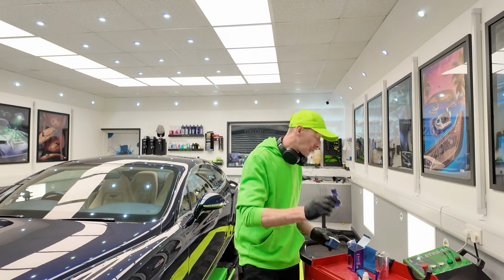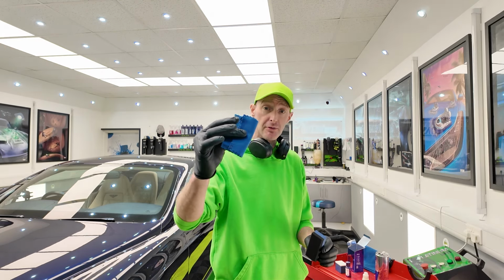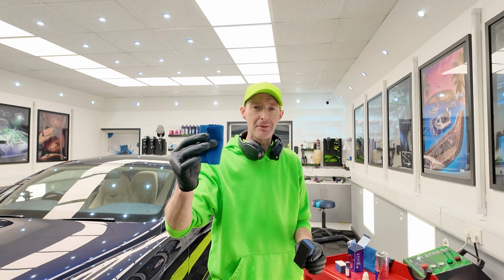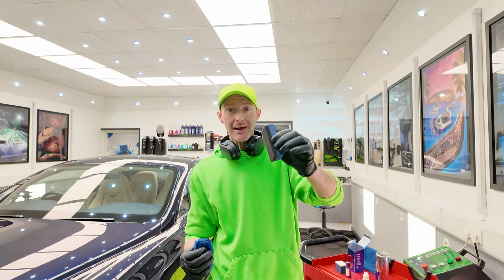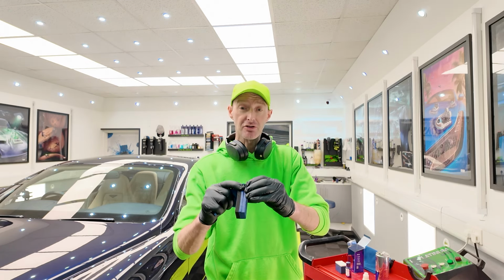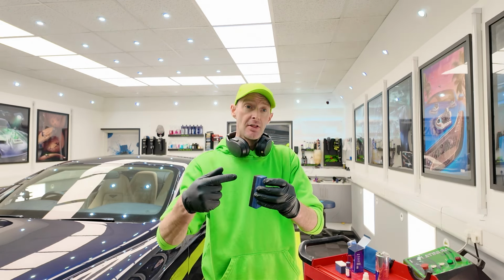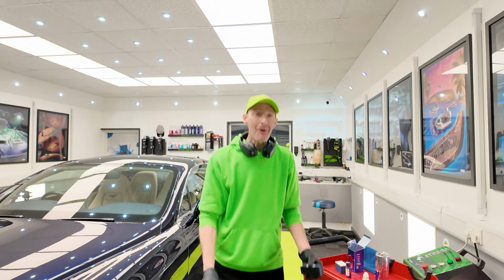That's a 20ml bottle. To apply repel, we have the suede applicators, and their new applicator block with a thicker foam and cut out sides for tucking in the suede applicator. Oh, my brain, come on.